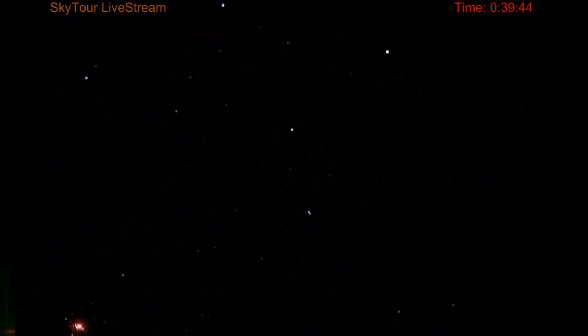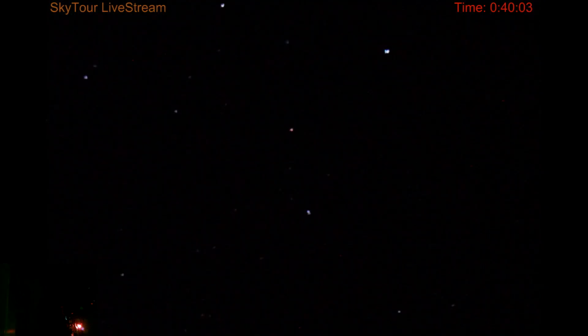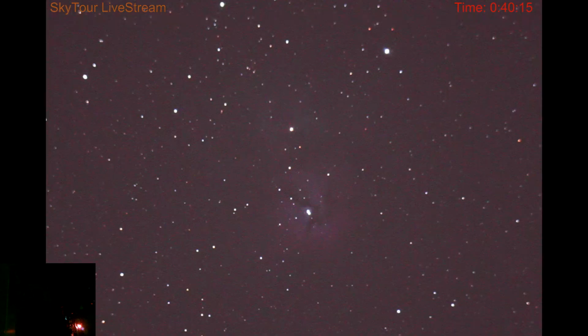Anyway, lossy compression is something we want to avoid, and TIFF files, T-I-F-F, Tango, Indigo, Foxtrot, Foxtrot, are good files. They don't have lossy compression. When I take images with the telescope, it takes a JPEG and a RAW right next to each other, so I'm getting two files for the price of one. The files are a RAW and a JPEG, which has lossy compression. I use all the RAWs to make everything I have up on the Facebook SkyTour LiveStream site.